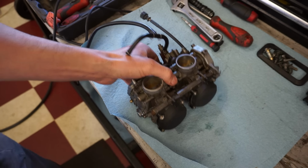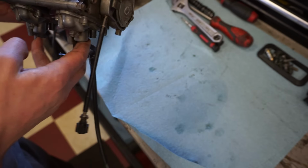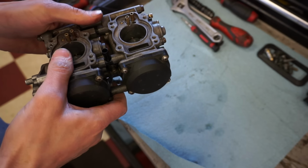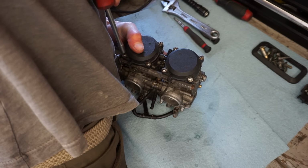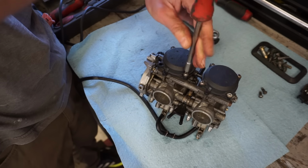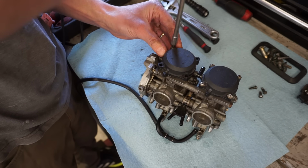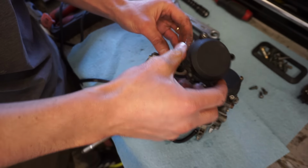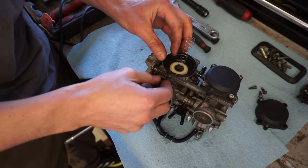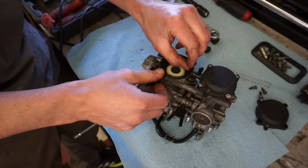Alright, so the further back carburetor checks out. There was no issues with that at all. So now we're going to take apart the front carburetor here. We'll see what size the jets are in this one too. Alright. Spring was in there. Diaphragm looks good.